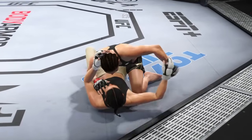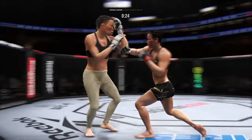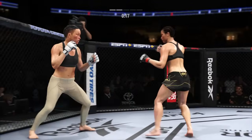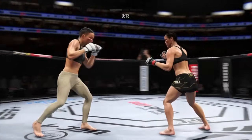Nicely done. Well, her opponent is squirming, and this might be the beginning of the end. The ground and pound strikes continue to land at will. She's landing it over and over again. She needs to make sure that when she's chasing the finish, she doesn't get excited and lose the position.